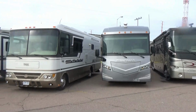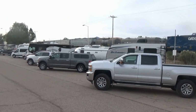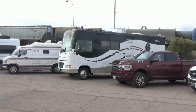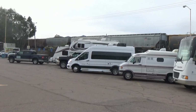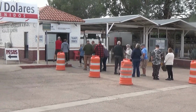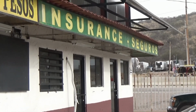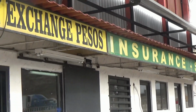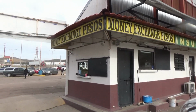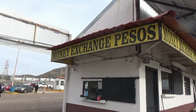These are all of our RVs parked at the place where we get the visa and vehicle permits. We have 13 RVs in our caravan, and most of them are couples, but there are 5 single people here. With all of us showing up at once, there's a long line to get in for the visas. You can buy your vehicle insurance here, but it's best to do it online before you go into Mexico, so you know you've got coverage as soon as you cross the border. And you can get pesos here, but I got mine at a cash checking place in Tucson.